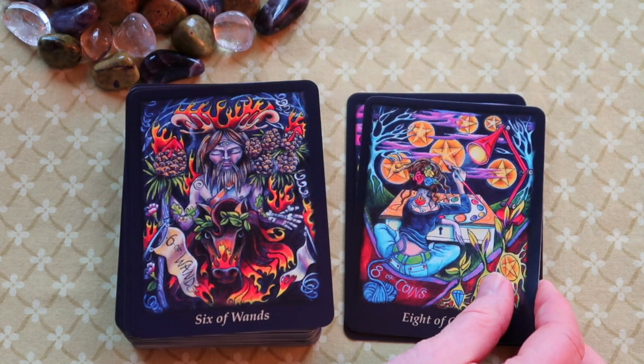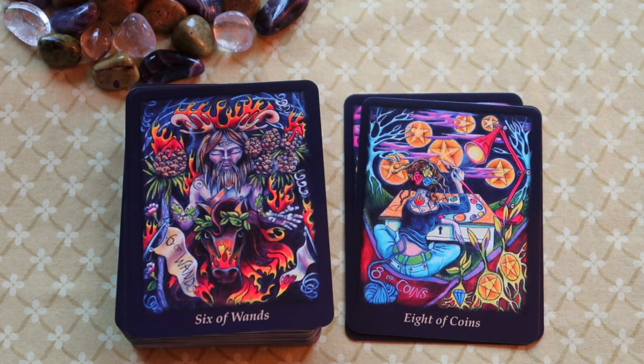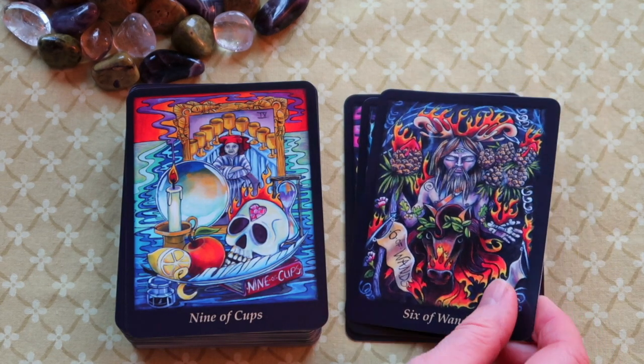This deck just really, really fascinates me. And if you like to take your time with cards and you like to explore and do slower readings, where you journal with each of the cards, this is just such a really great deck for that.